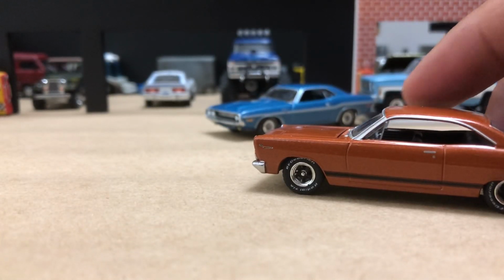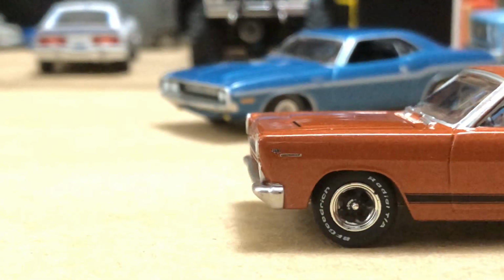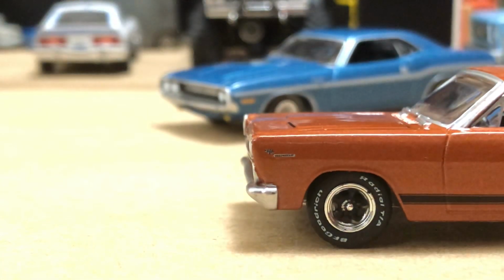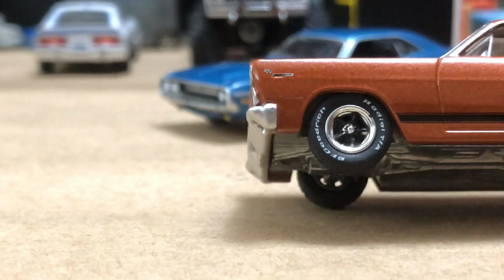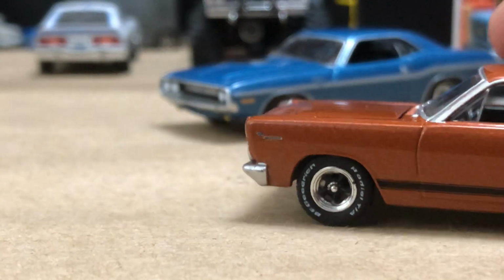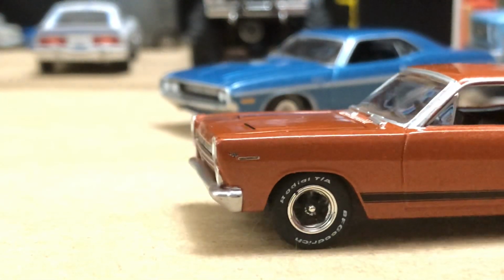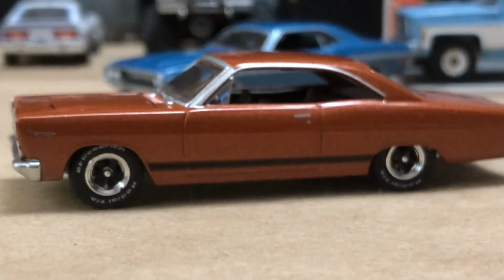Let's go closer and look at the tampo work and how the body fitment is. This is a mild custom car. It has torque thrust wheels on it with BF Goodrich radial TAs on it. So I like this tampoing from Auto World. I think these tires look good. It's in a small rim diameter, which would be appropriate for this car. A lot of these guys that do these cars might freshen them up, but we'll put these torque thrusts on, but they're not running a big rim size.